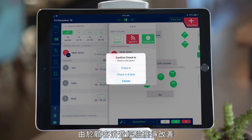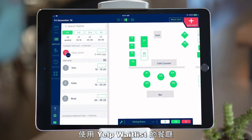With a better guest experience, it's no surprise 81% of diners are more likely to return to a restaurant that uses Yelp Waitlist.